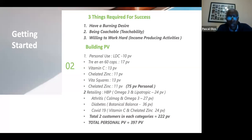And then include all the other products, skincare products, other cleaning products. It's quite easy, I think, to build a personal PV of 397. Think about this. If you've got a team of 100 people and each is doing about 300 PV, that is 30,000 PV already. That's a 2 rupee director volume.